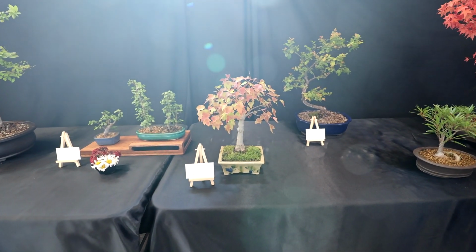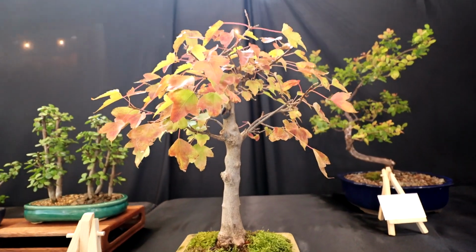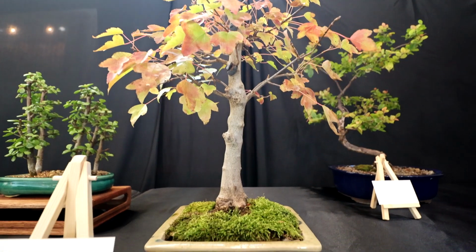And here is a trident maple. Very nice natural style. Beautiful fall colors on it.